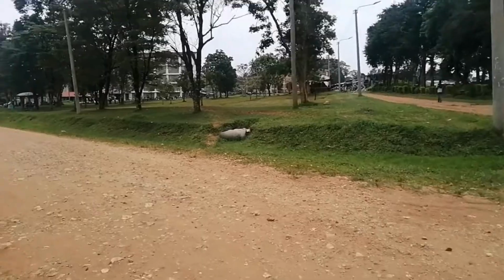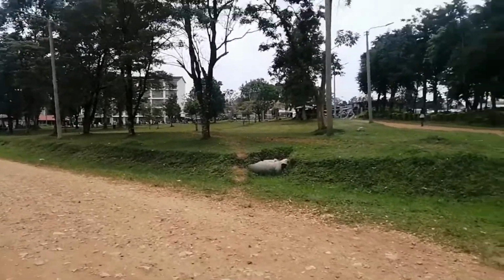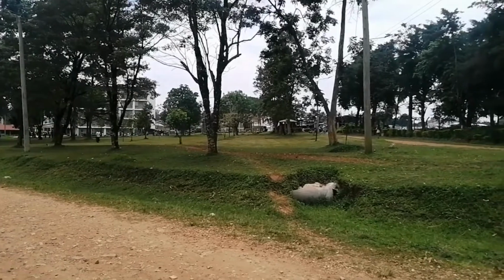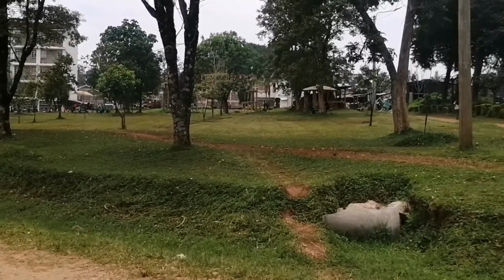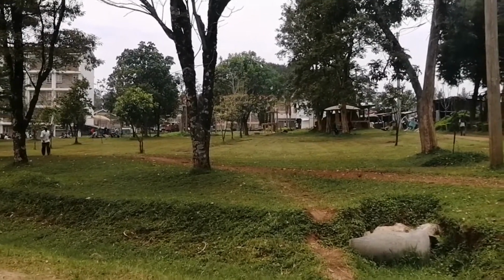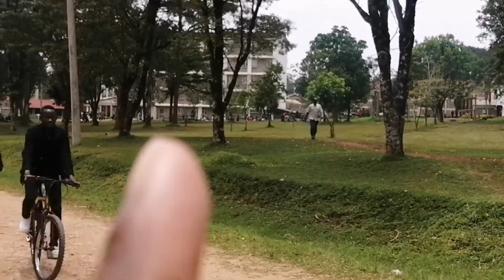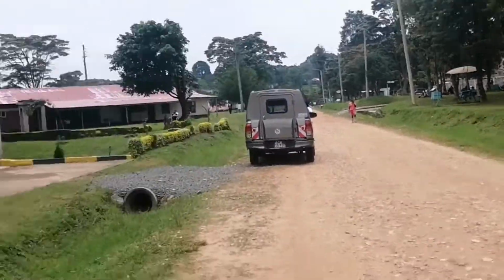hall three. It's a men's hostel. But I'm not sure if it's hall 2 or hall 3. I think it's hall 3. That one right there. Where is it? That one. There's a building right there. I can't go very close, but you guys can see a building right there. And then this one, Hall 2. And then we have hall one. As we go, I'll show you guys.